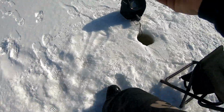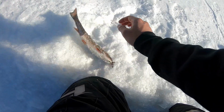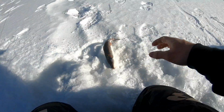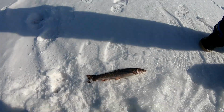On. Yes. It's a little speckle. That is awesome. He smoked it and he's feisty right now. Got him on the little spoon. In there. Nice. He's a cute speckle. He is, very good. Probably, he's over 12 inches.